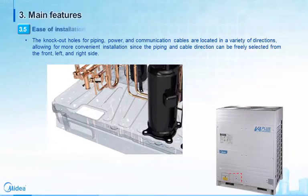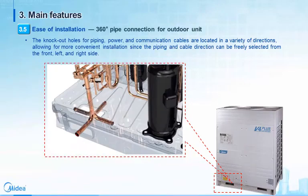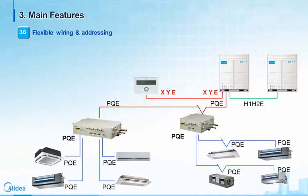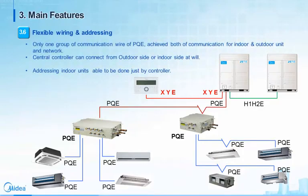Thanks to the new casing design, front, rear, right and left orientations are all possible for copper piping, power cables and communication cables, providing installation flexibility. Communication between indoor units, outdoor units and controllers is achieved using only PQE group communication wiring. Centralized controllers can be connected either to outdoor units or to indoor units.